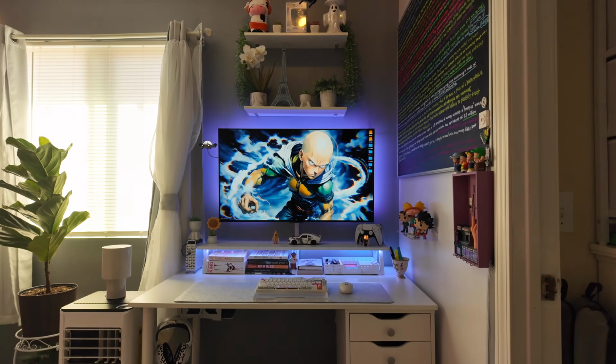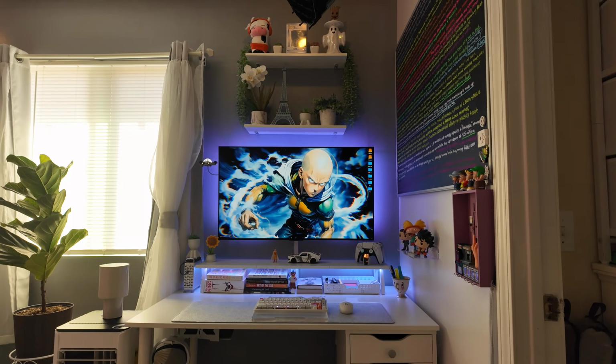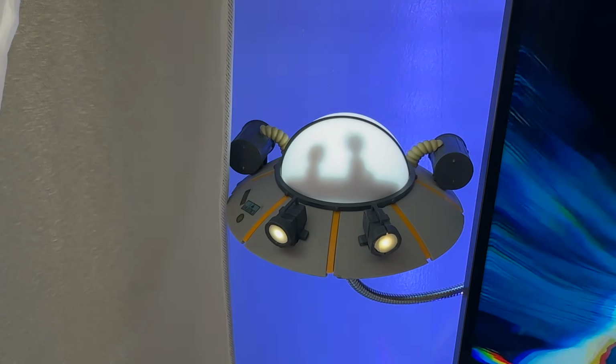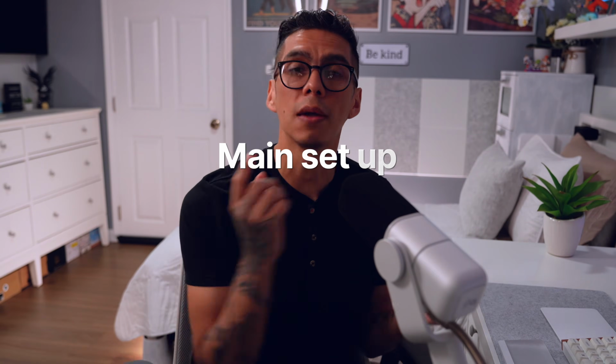Right on top of the TV is just a couple of shelves with some decor. And last but not least on this setup is this Rick and Morty USB nightlight. Now onto my main setup.